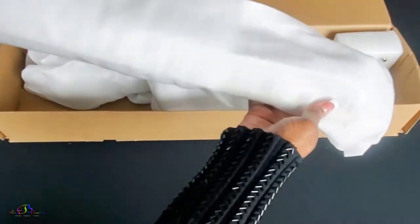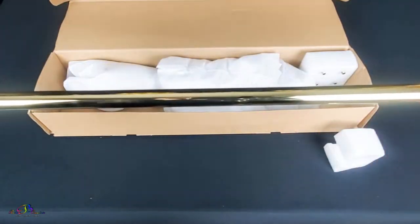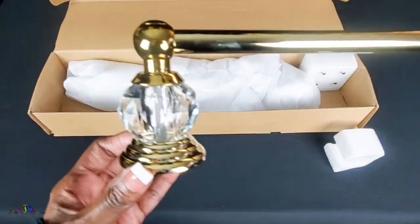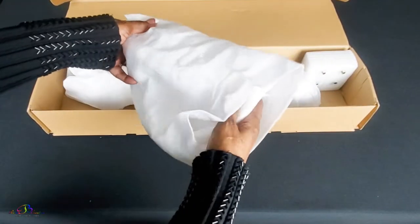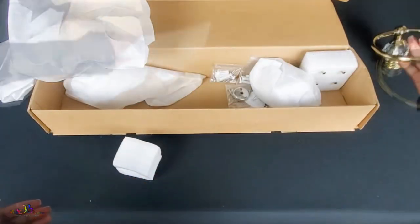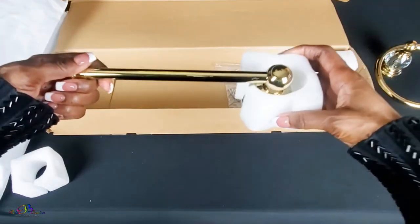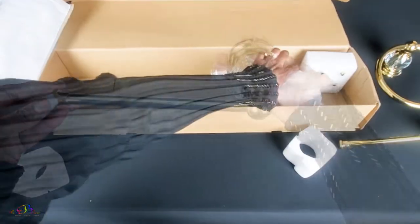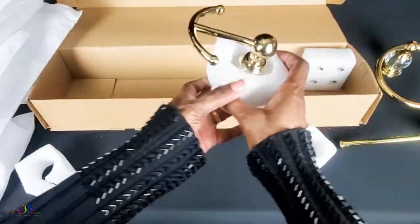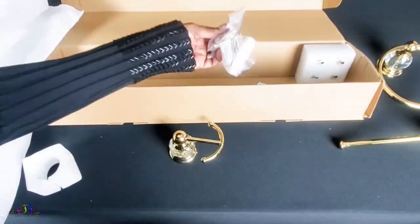This beautiful set includes a 24-inch tile bar, tile ring, toilet paper holder, and door hook, with zinc alloy wall mounts.